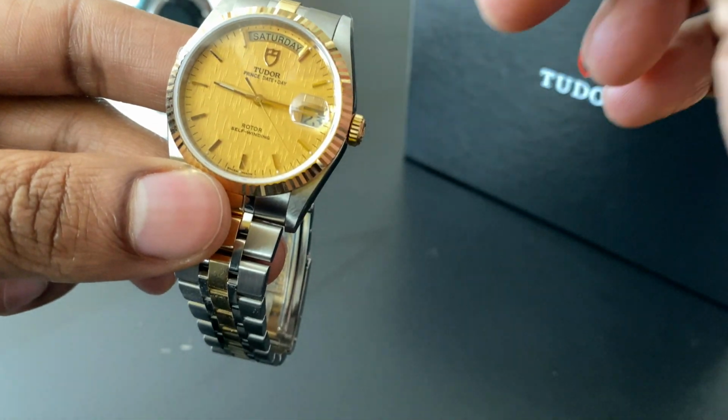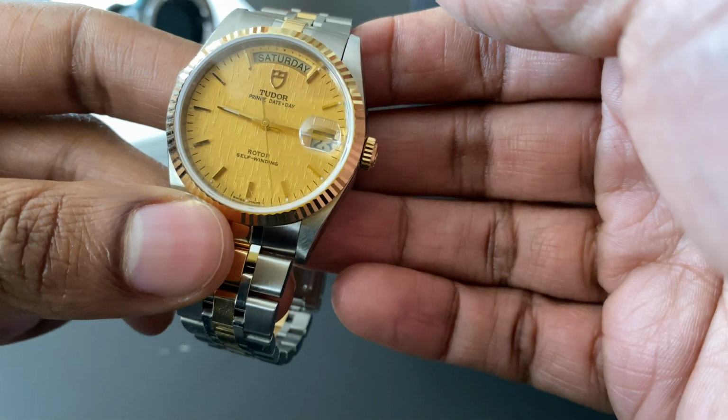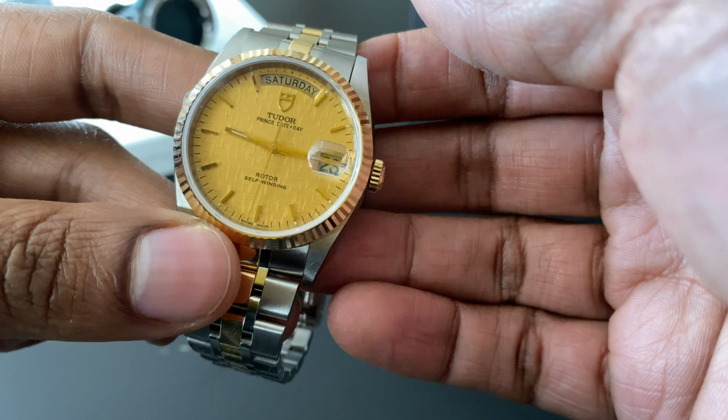If you're familiar with ETA movements that feature a date complication, this is largely no different. But one of the things really worth mentioning about having an ETA movement is this watch will be incredibly easy to service at any local dealer, or maybe even a local independent watchmaker, and it shouldn't cost you an arm and a leg, much like some modern Rolexes and Tudors, which are getting really expensive to service.